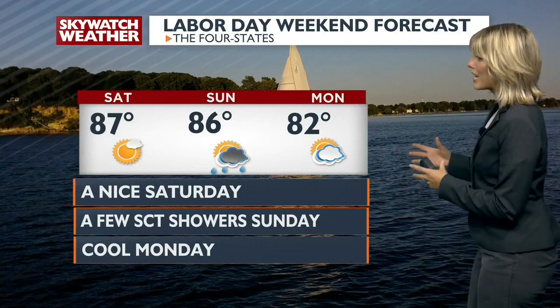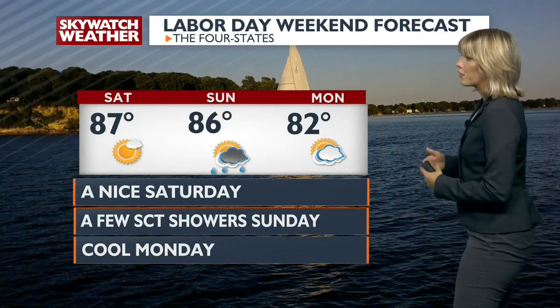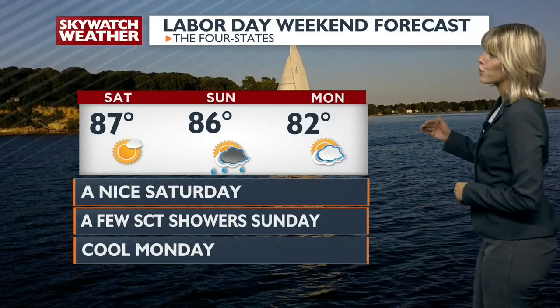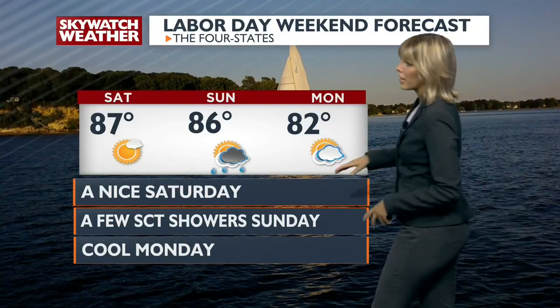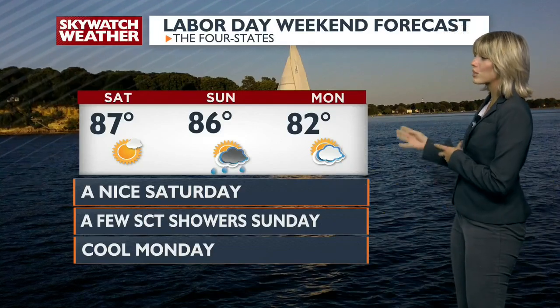So we've definitely seen these really hot temperatures for the last couple of days, and I know everyone's ready for those fall temperatures. And I'm here to tell you, Labor Day weekend, we're seeing temperatures drop down into the mid to upper 80s for the first half of the weekend. After a few showers on Sunday, temperatures drop even further to the lower 80s for the first half of the week. So Labor Day is going to be beautiful. Saturday, it's going to be pretty nice. Like I said, a few scattered showers on Sunday, which is bringing even cooler temperatures, so we're okay with the scattered showers. And then Monday, mostly cloudy, but it'll be a lot cooler than it has been.